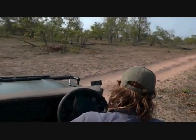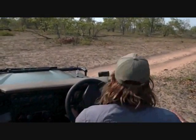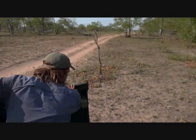Whee! And why not? Because we haven't for such a long time.